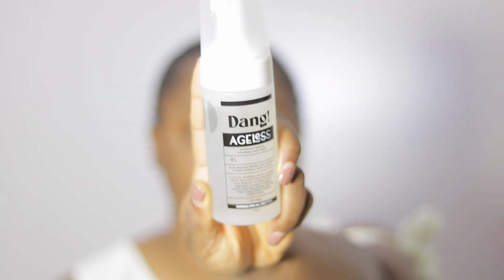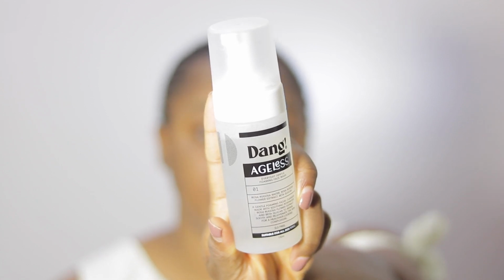I'm going to be starting with my face. I'll show you guys all of the products that I use for my morning and nighttime routine, and then we'll move back to my body. So I usually start with washing my face. To wash my face, which I have done already, I use the Dang Ageless Everyday Foaming Cleanser. I just use this to wash my face every morning and night.